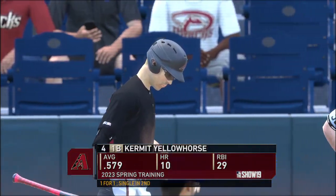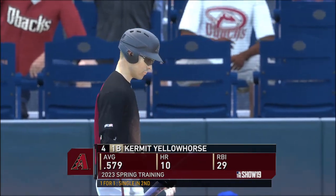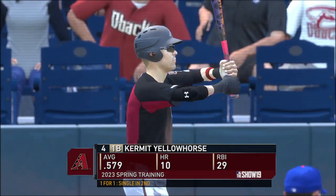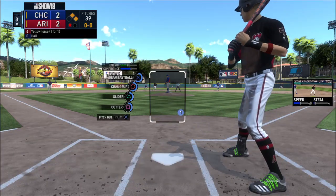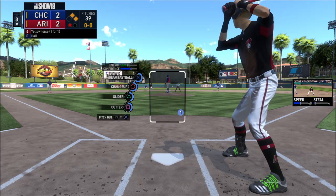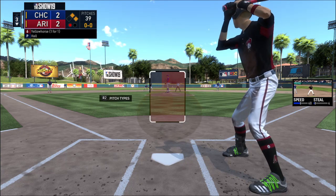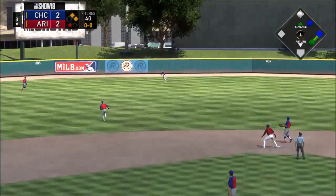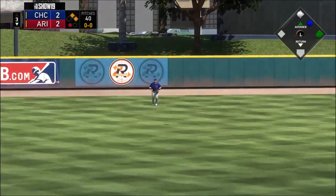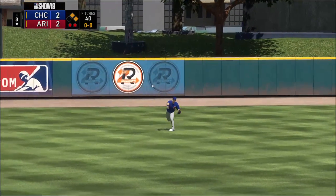Coming to the plate now, Kermit Yellowhorse, and he could give his guys an early lead if he can come through here. Yellowhorse. He comes set. Here's the nothing and nothing pitch. This is hit high in the air out toward left center. Calling for it, Hap. He's got it, and there are two down now.